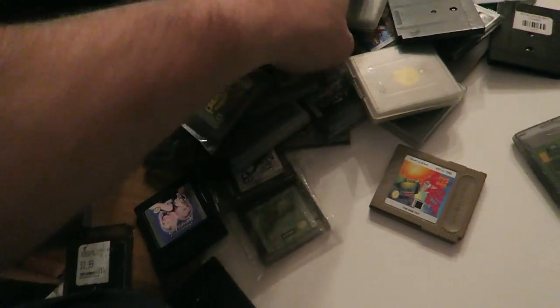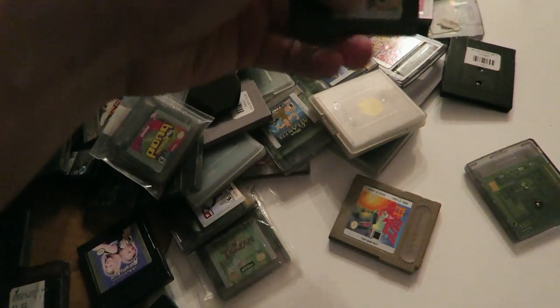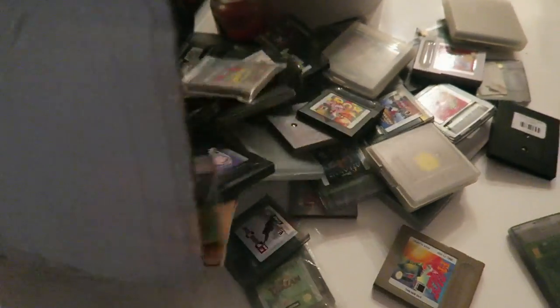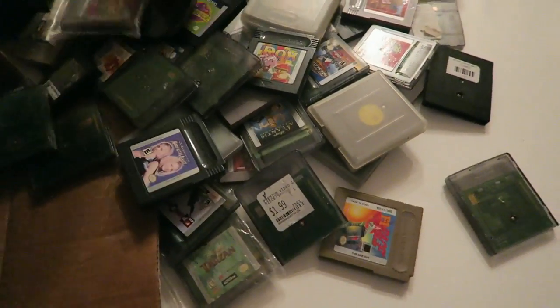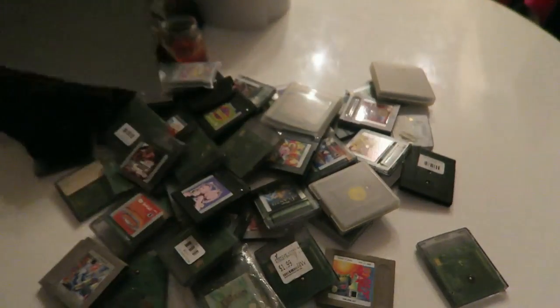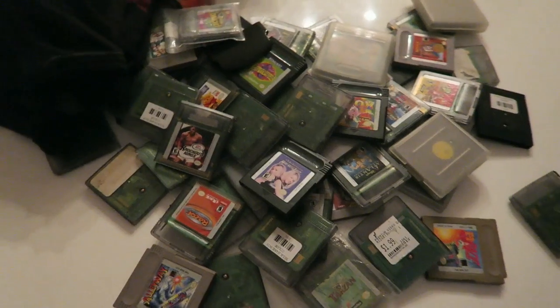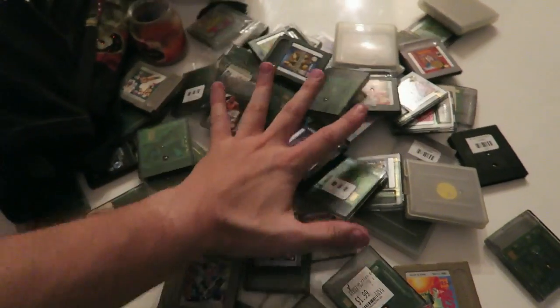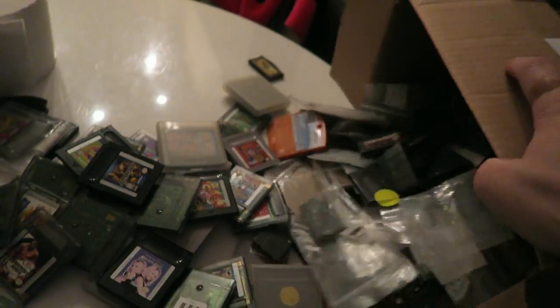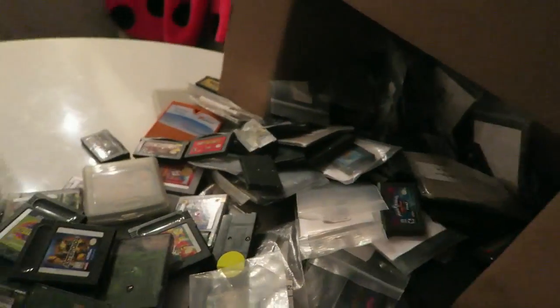Oh yeah, you guys know Game Gear, old school Game Boy games, tons and tons of that stuff. Tons of the old school stuff. Let me move some of the stuff we're working on out of the way. Check that out. It's just our Game Boy games. I mean, hello. Let's keep rolling. Game Boy Advance games, just by the boatloads.